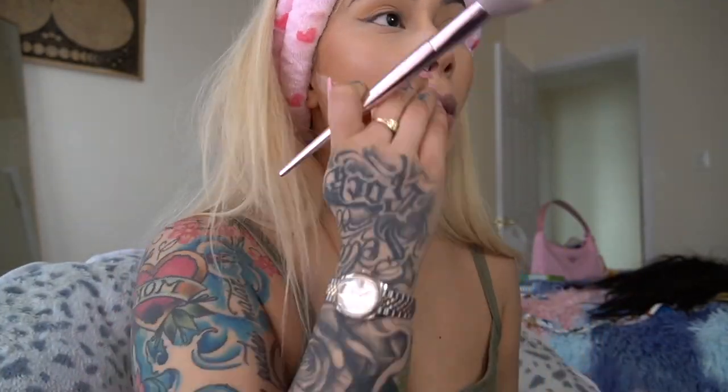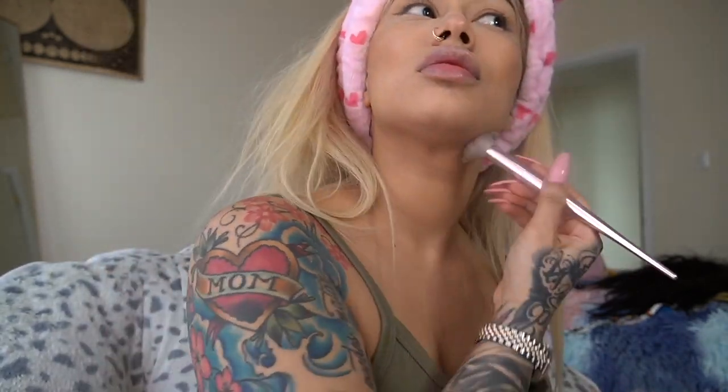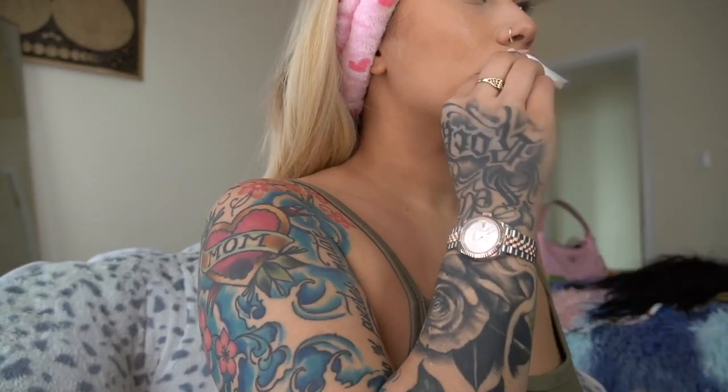And then I'm going in with some blush. I think that's also from Too Faced. Using this big powder, just wipe up all the set powder. And I always blend everything to my neck. Everything to my neck. I feel like blending everything to your neck takes like 10 years off of you.